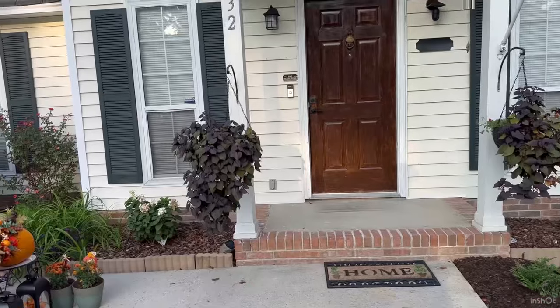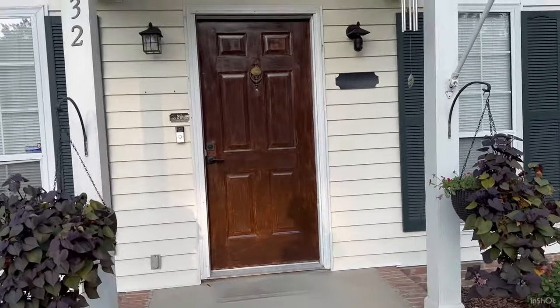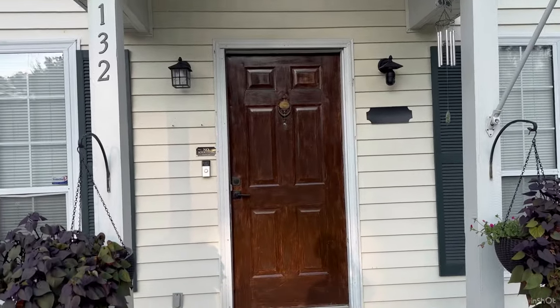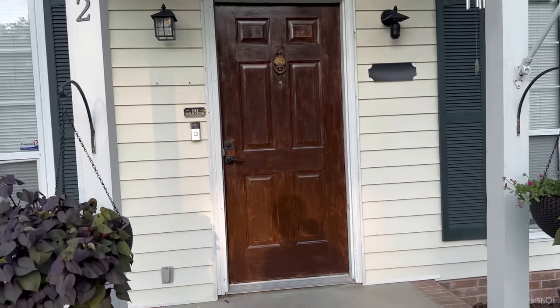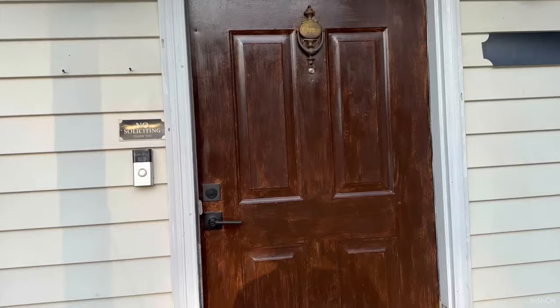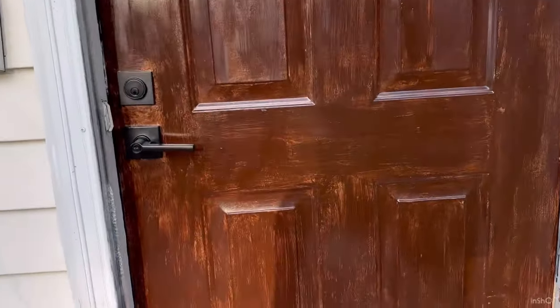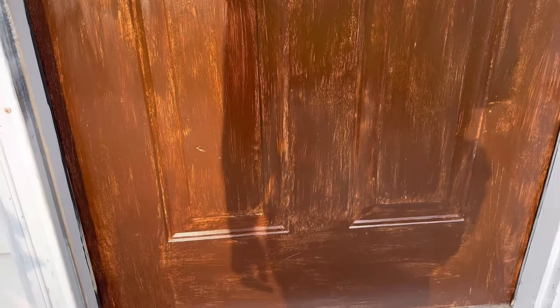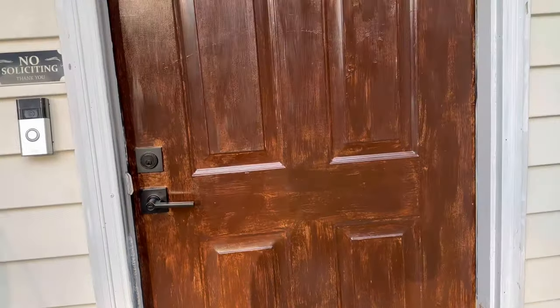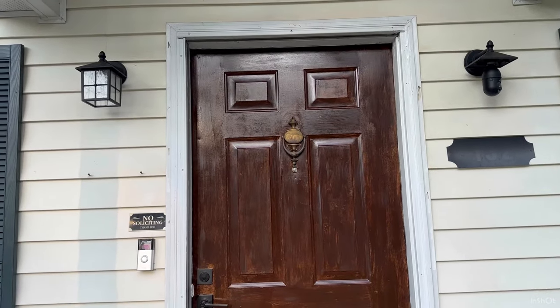All right, you guys, I just wanted to quickly show you, as a reminder, what the door looked like after we did the staining. It can use a second coat, but I think I'm past this now. I'm over it. So I'm going to be painting the door a different color.